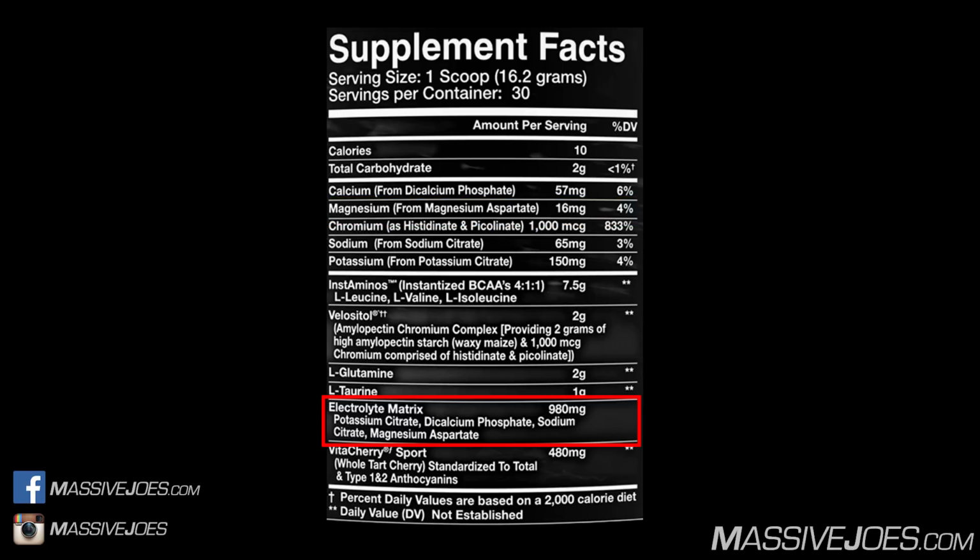Electrolytes, for viewers at home who are unaware, are charged particles that can carry an electric current across cells. They control membrane potential, which is responsible for controlling muscle contractions, transmission of nerve impulses, and maintaining our heart beat.